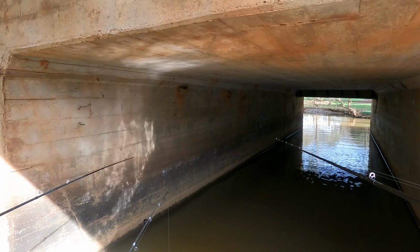I don't know if you can see in there. It looks like that might be a bass. No, it's not. I'm gonna move down a little bit. I'll let you get this area. What I hate about this rod, it's a 6'9". I really can't get it in tight spaces. Not sure why I'm using it right now. Should be using the 6'6".